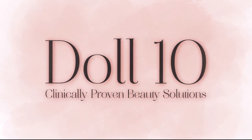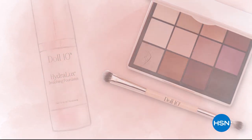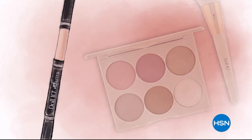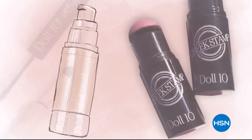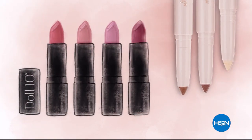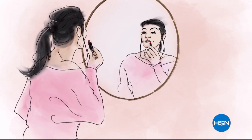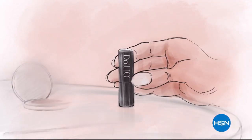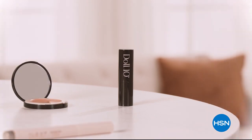At Dial 10 Beauty, we believe in the confidence that lies within you. Every woman deserves to feel beautiful in a matter of a few minutes each day. That's why I created Dial 10. I want to give you beauty tools to create that feeling. My mission is to make you feel empowered, unstoppable, and unapologetically beautiful. Give me 10 minutes and I'll change the way you see yourself.